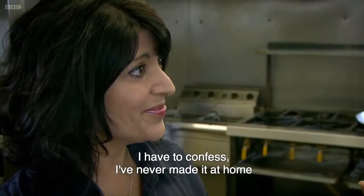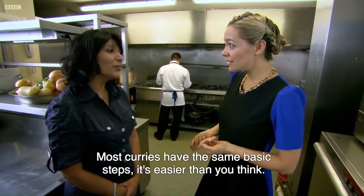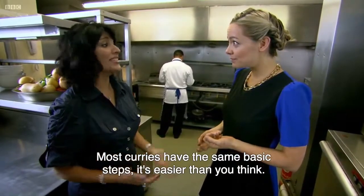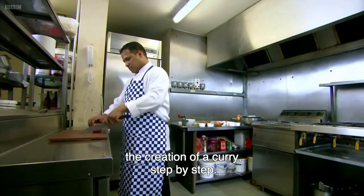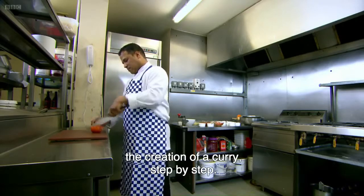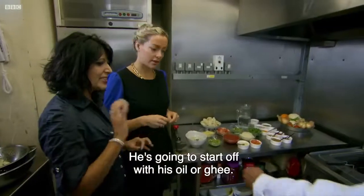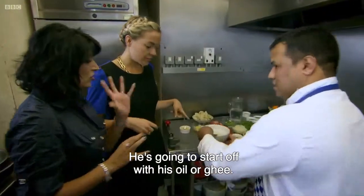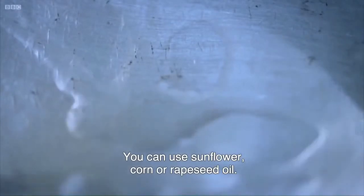I have to confess, I've never made it at home because I've always thought it was really complicated. Oh, most curries have the same basic steps. It's easier than you think. Chef Hamid is going to take us through the creation of a curry step by step. He's going to start off with his oil or ghee. Yeah. You could use a sunflower, a corn or a rapeseed oil.